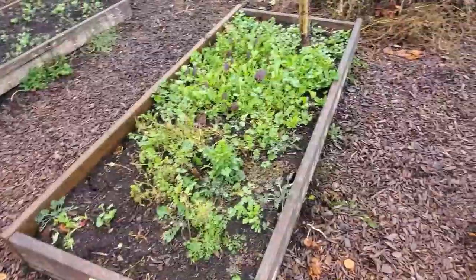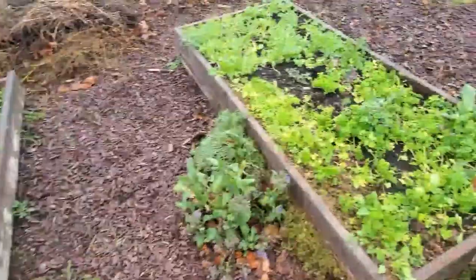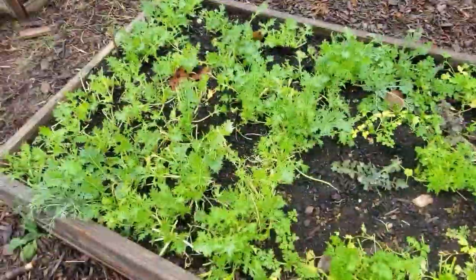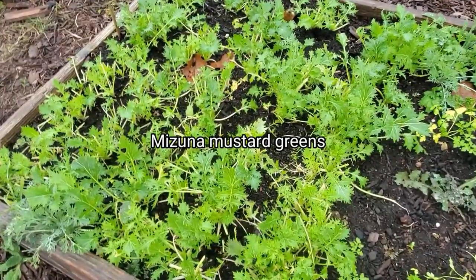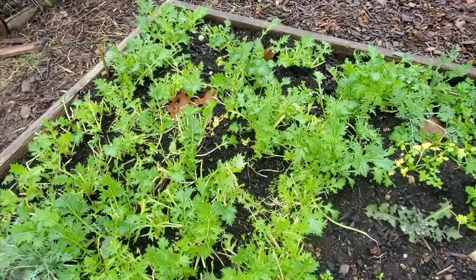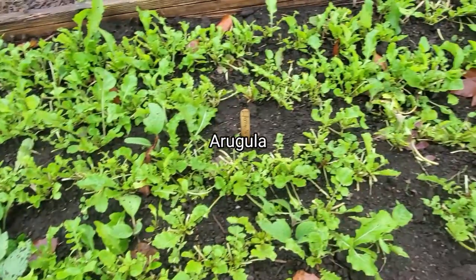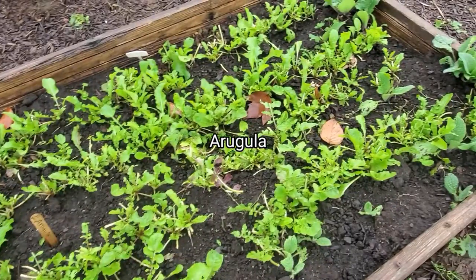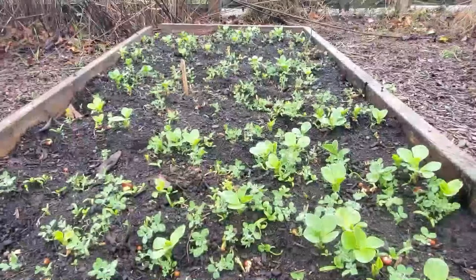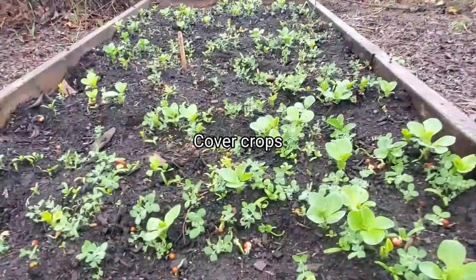Our garden beds are still growing tasty edible plants such as herbs like this parsley and greens like these mustard greens. And these will do fine and they'll last all the way through the winter. Here's some arugula. I wonder if it's still tasty. Do you think I should try it? Yep. That's some good arugula. Nice and spicy.